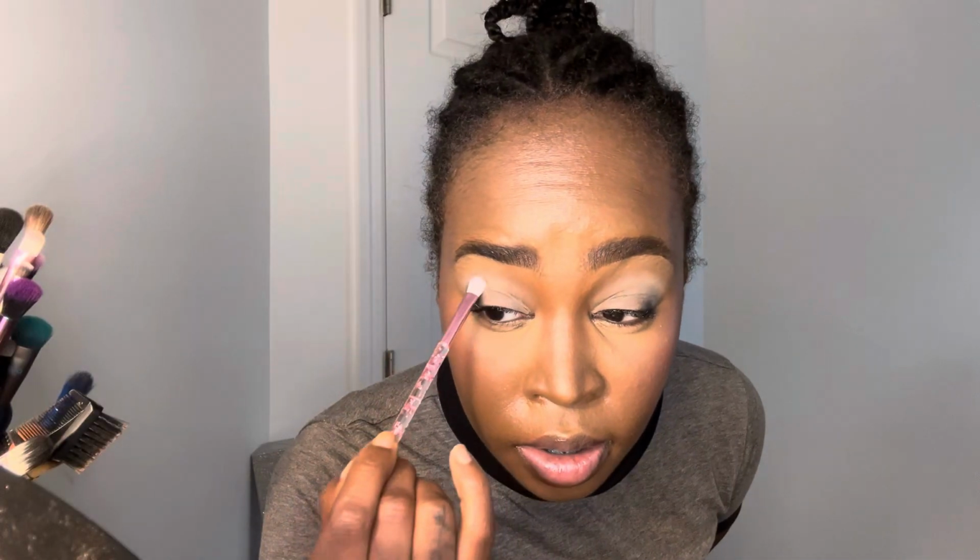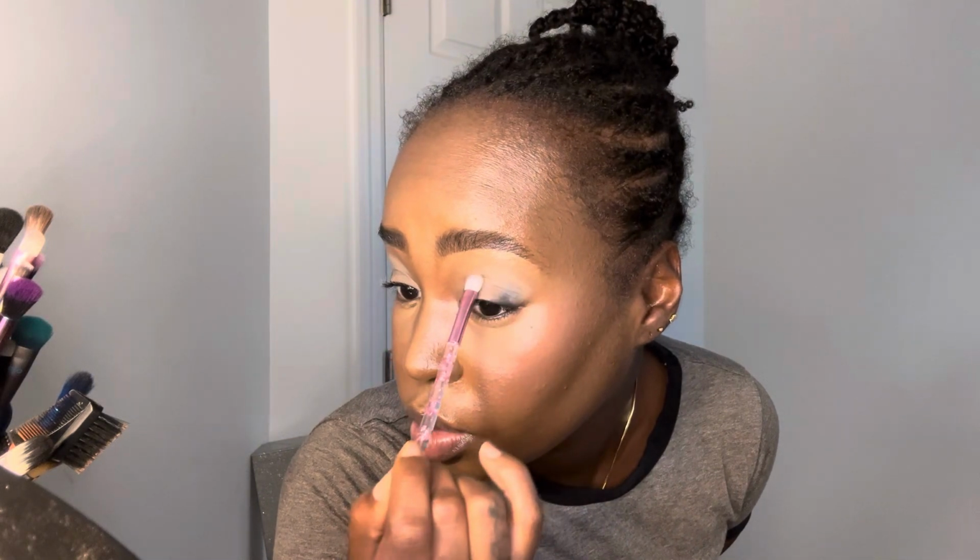So I'm gonna grab some. Absolutely. And it's okay if things are looking a little weird because we're gonna go in with powders to redefine. Yeah, these two look really good together. It took me a while to use this because I was like, wow, that looks like ashiness.